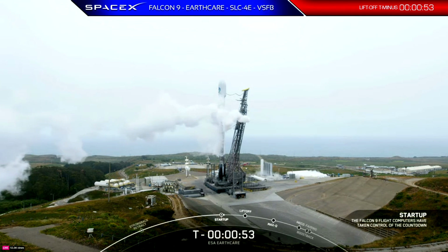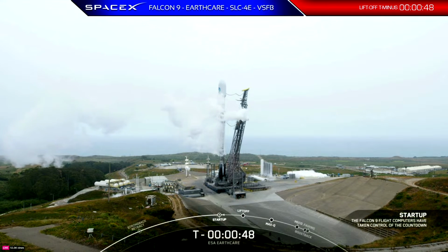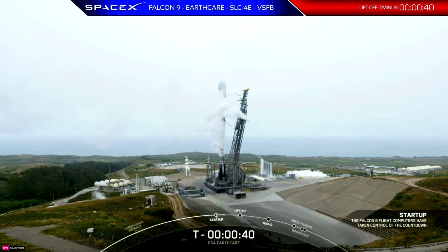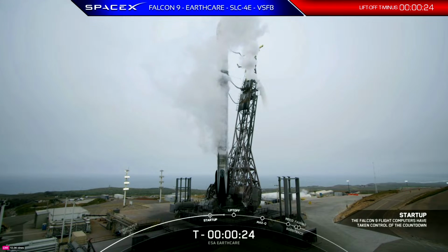Lastly, we're waiting for the launch director, or LD, to give the final go for today's launch. LD is go for launch. And with that call out that the LD is go for launch, we are set to launch ESA's EarthCARE payload. T-minus 30 seconds. T-minus 15.